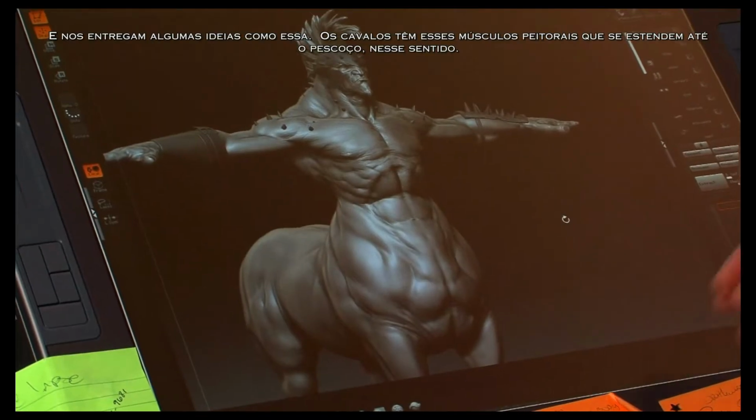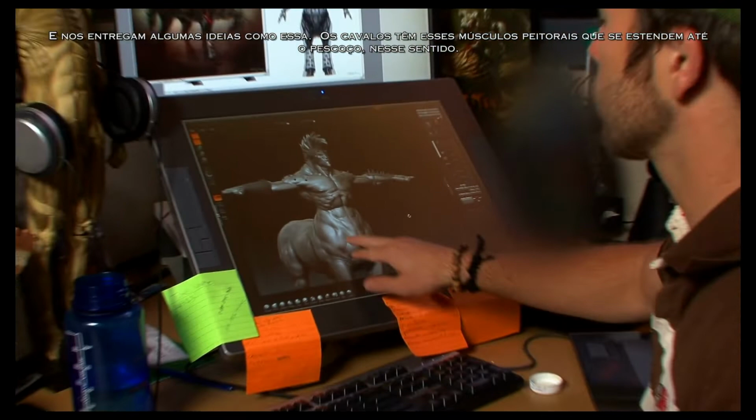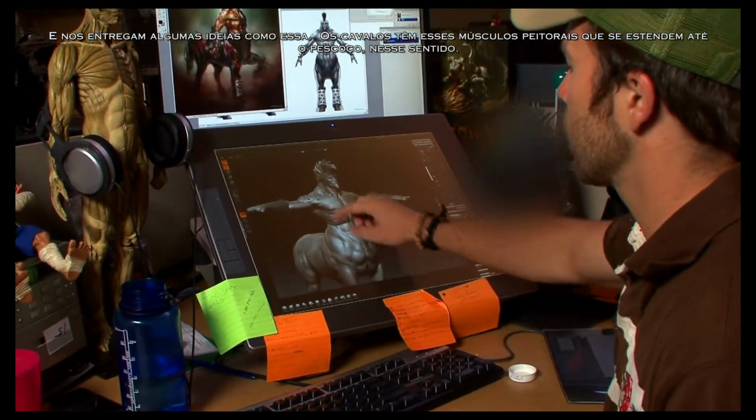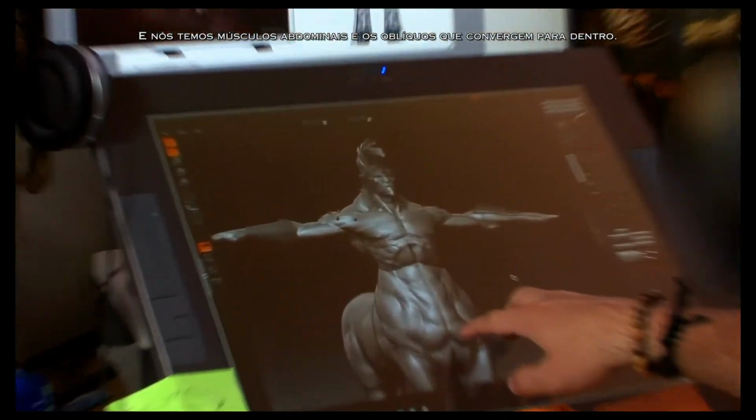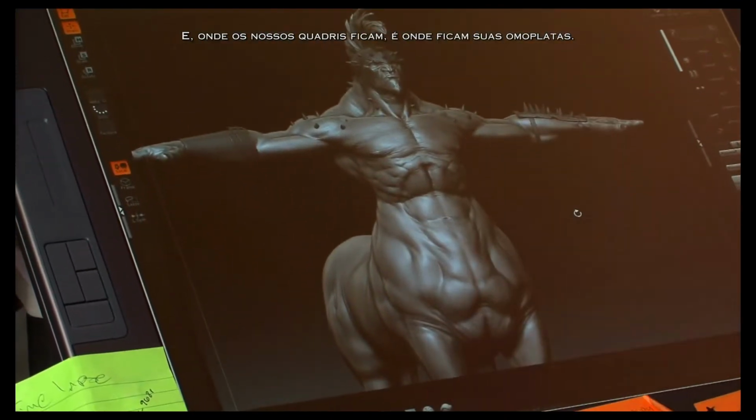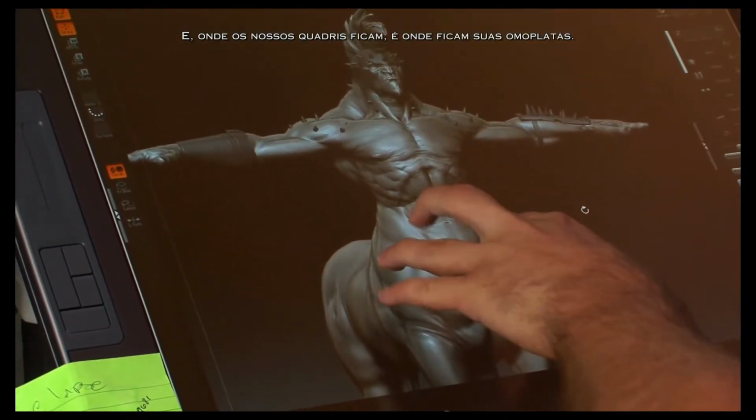We have, you know, the horses have these chest muscles that flow up into the horse neck, this way. And we have abdomen muscles and these obliques that flow in. And where our hips sit is where their shoulder blades sit.